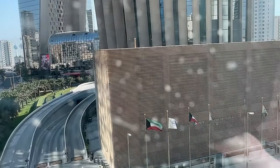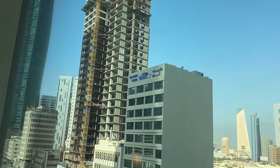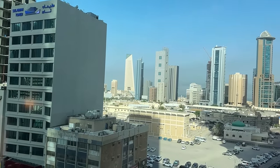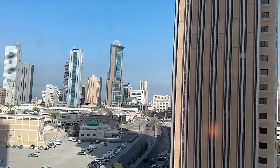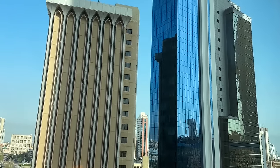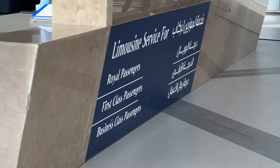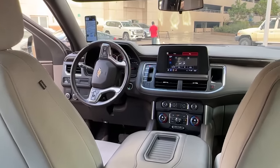Speaking of my overnight connection, the car that I'm in right now is also operated by Kuwait Airways, as passengers in their business and first class cabins can book a complimentary airport transfer. Just make sure to book it more than 24 hours in advance so they can fit it into their schedule. Still a great touch for those paying for first or business class. Our airport transfer was able to pick us up and drop us off right at the curb for Terminal 4, which is solely for Kuwait Airways.